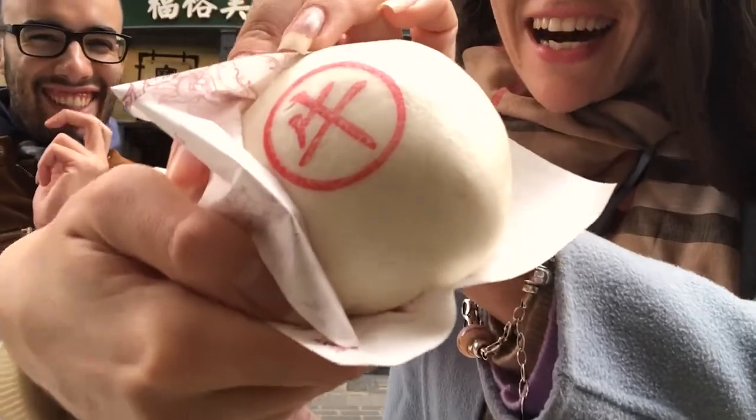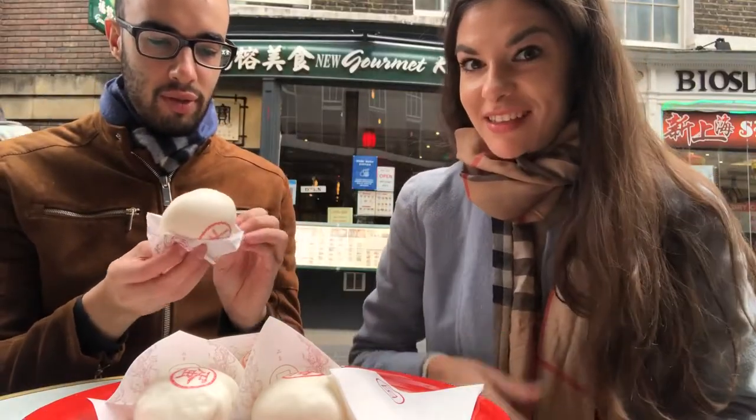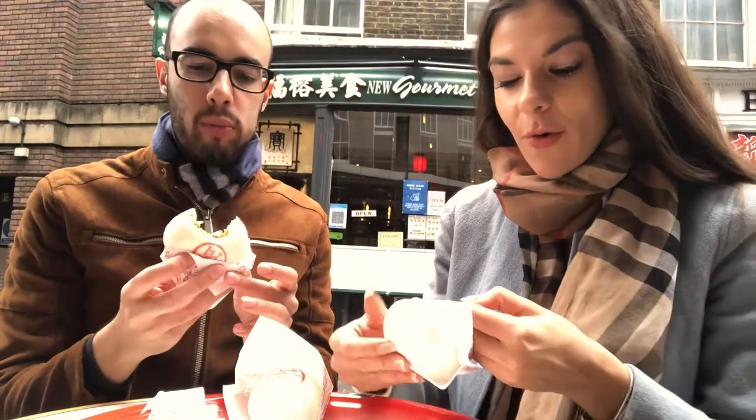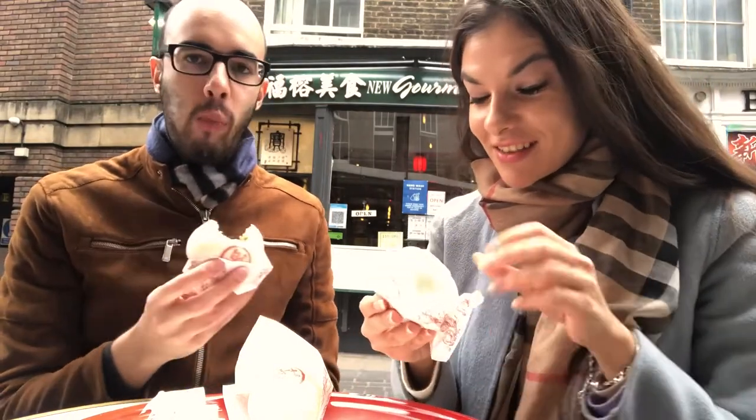Here are our buns, they're so freaking cute. Look at them. What did we take? Pork, beef, veggie, and custard. And since they don't eat meat, then Ben should try out which one is which. Beef. Mm. Okay, so I can eat this one and I have no idea, is it the sweet or the veggie?